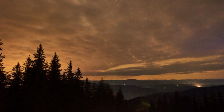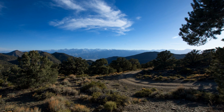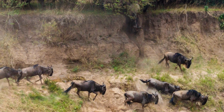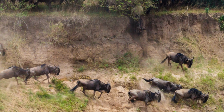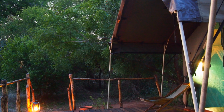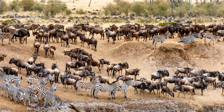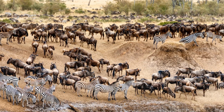It's about embracing the simplicity of life under the stars, of waking up to the sights and sounds of the wild. So if you're looking for an authentic, immersive safari experience, one that will take you off the beaten track and into the heart of the Serengeti, then mobile camping is the way to go. It's an adventure that will stay with you long after you've returned home.